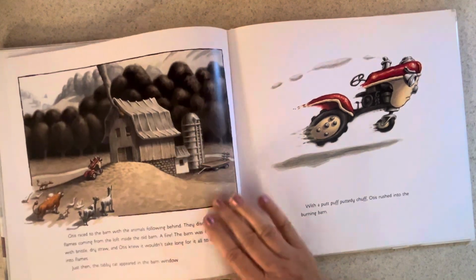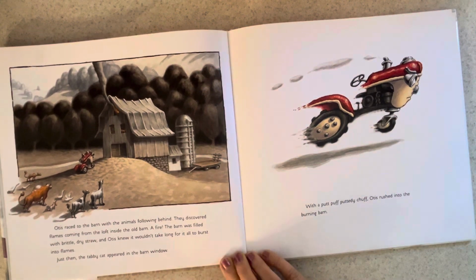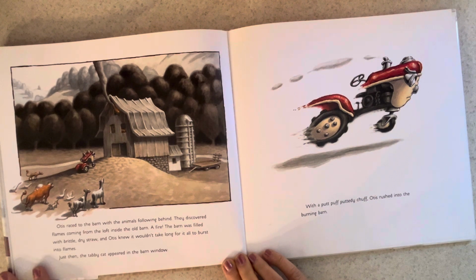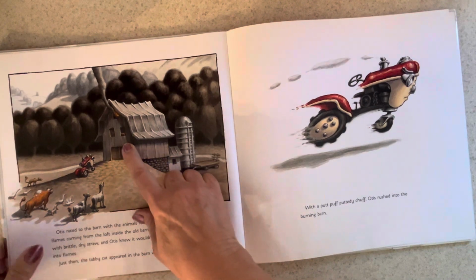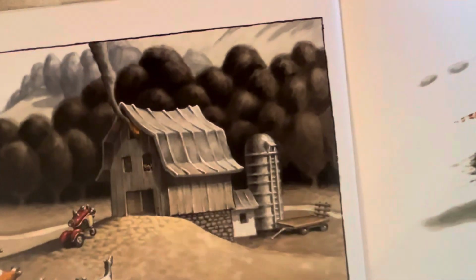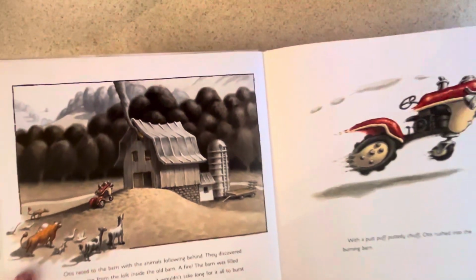Otis raced to the barn with the animals following behind. They discovered flames coming from the loft inside the barn. A fire! The barn was filled with brittle, dry straw, and Otis knew it wouldn't take long for it all to burst into flames. Just then, the tabby cat appeared in the barn window. It's kind of tiny, but you can see. If you move in, focus in, zoom in, I'll pull the book up for some who can't do that. Right there in the window of the barn.